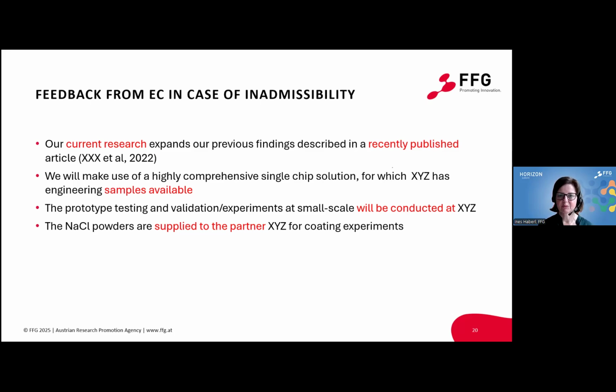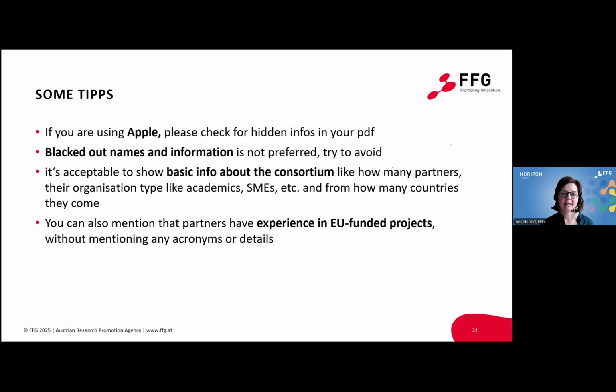So sometimes it's really obvious, sometimes you simply forget to rephrase it so that your identity cannot be found out by the evaluators. I have also summarized some tips for you: if you're using Apple, please check if there is hidden info in the PDF that you're uploading in the system. So this can appear. Please be very careful with this.